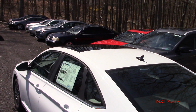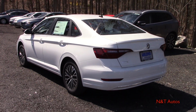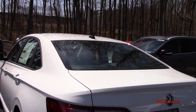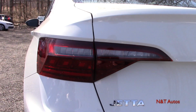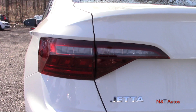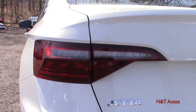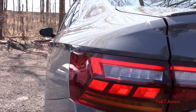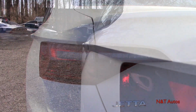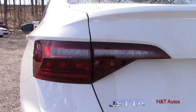We have the shark fin antenna up top towards the rear glass. And out back is where we see one of these subtle styling changes, and that has to do with the rear tail lamps. As you can see, the bottom portion is all red, as opposed to on the 2019s, like my car, it is a yellow turn signal. So I'll show you a picture here of the 2019's light. And now you see that the 2020 is completely red down there, which gives it a pretty cool matching appearance.